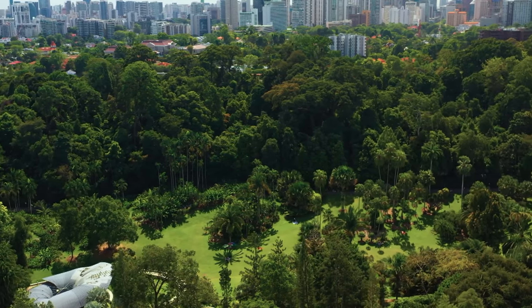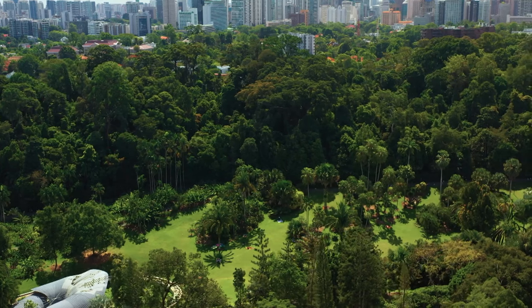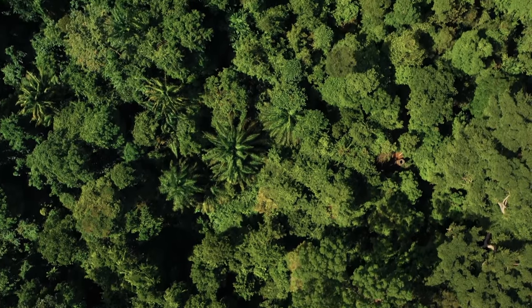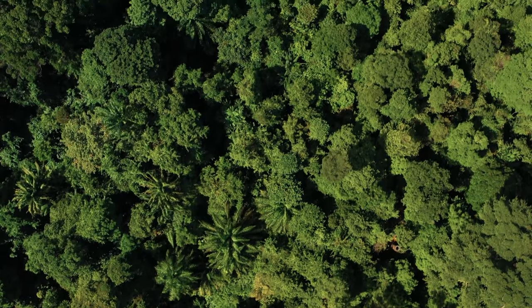The Singapore Botanic Gardens is home to more than 10,000 types of plants. Spread out over 82 hectares, the size of 115 football fields.